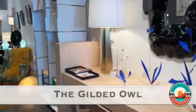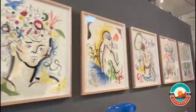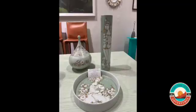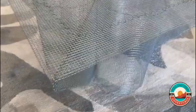I loved everything in Gilded Owl. Owner Andy Goldsboro curates an evolving selection of small goods exclusively for this gallery. This was not a consignment store, but we couldn't resist exploring despite everything being outside of our price range. There are museum quality items that appear to be non-functional, but Andy assured us that they were.